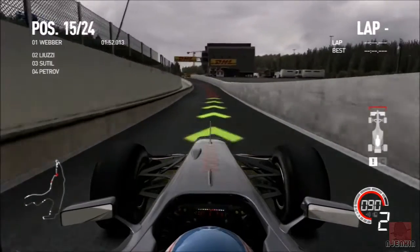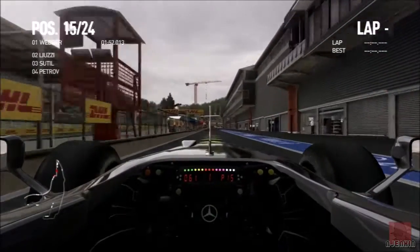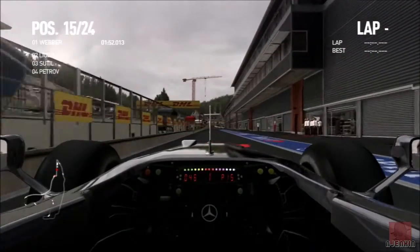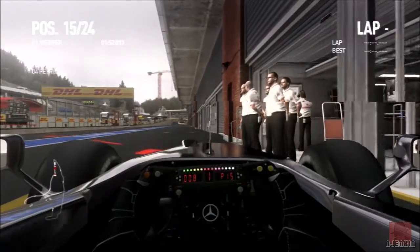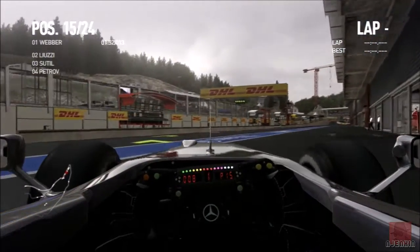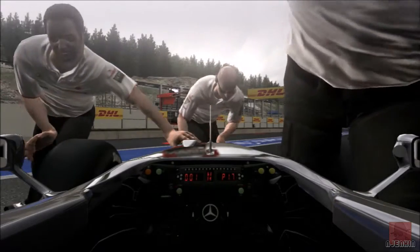Yeah, this is too fragile. So I'm currently 15th out of 24, but that's not a surprise because I haven't done any fast laps yet. Come on, lads, push me in. Practice times tend to last an hour on this section that I'm doing, but we'll fast forward bits of it so you won't have to sit through a whole hour.